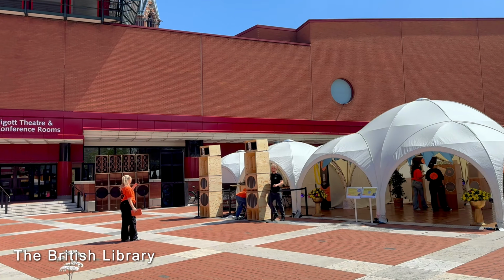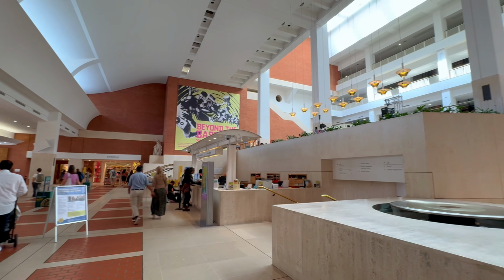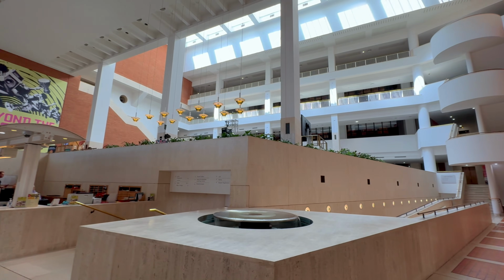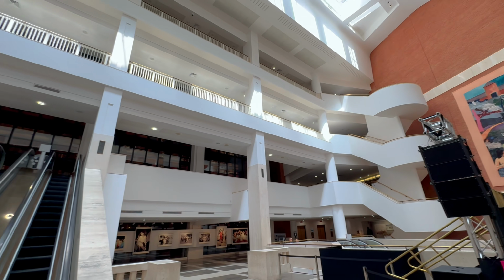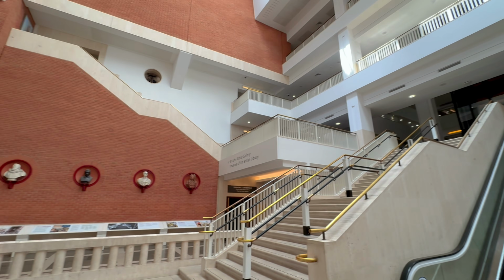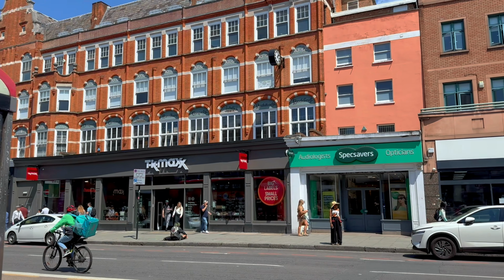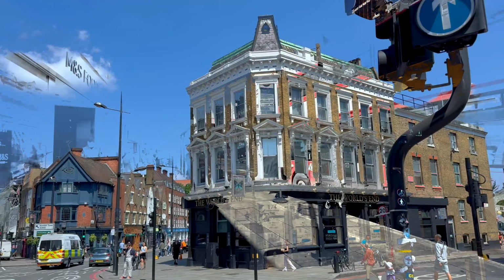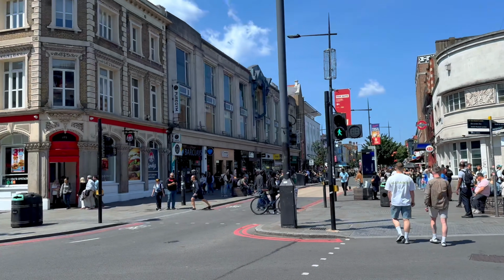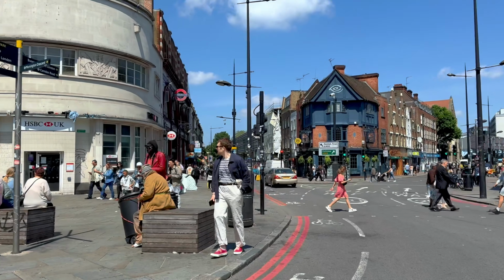First stop was the British Library, which was an amazing building and just a few steps from the hotel. Walking is the best way to get acquainted with a new city and see all the sights. Today was absolutely beautiful. It was a perfect day, and I was fully ready to get my 1 million steps in.